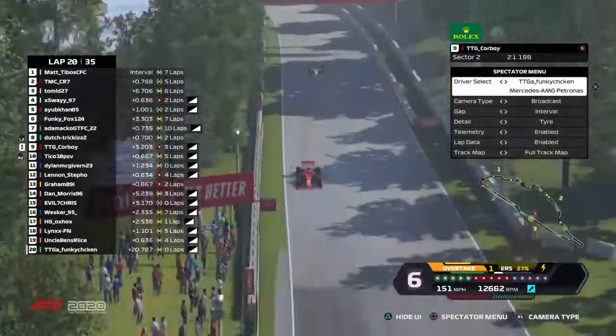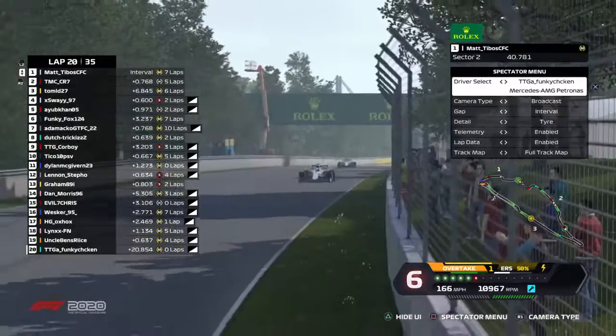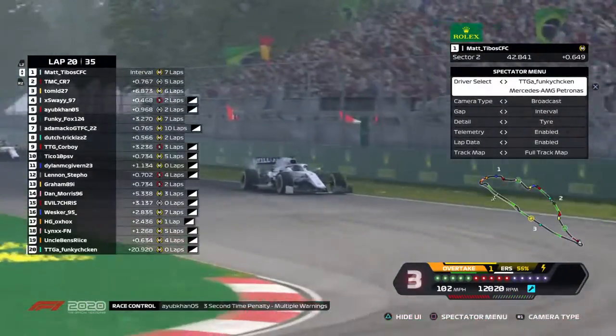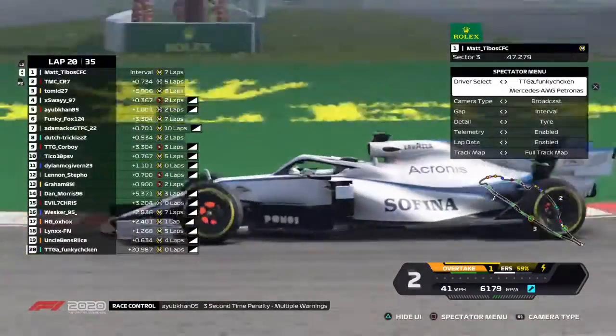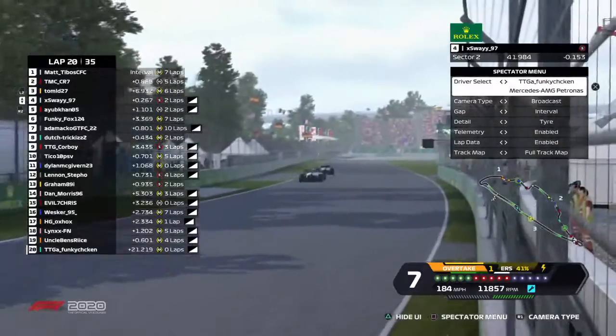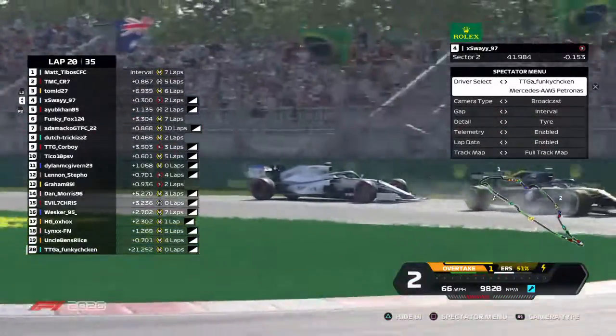Chris is in the pits as well. So current running order. Matt Tibos is your race leader by 0.8 of a second, though, from CR7. Oh, Ayub Khan's picked up another penalty. Tondeval in third, looking good as well. He's got Sway closing down on him, but Sway on the soft tyre. You think he's going to have to pit again.